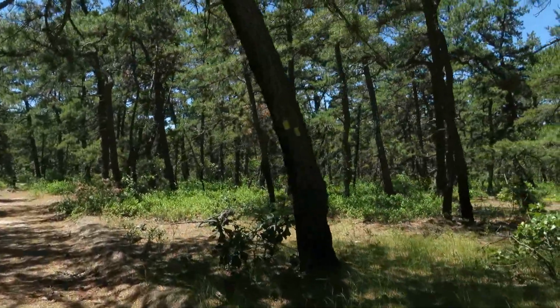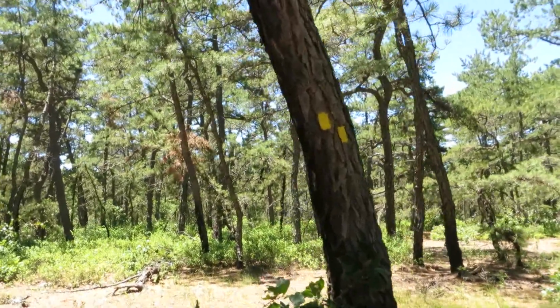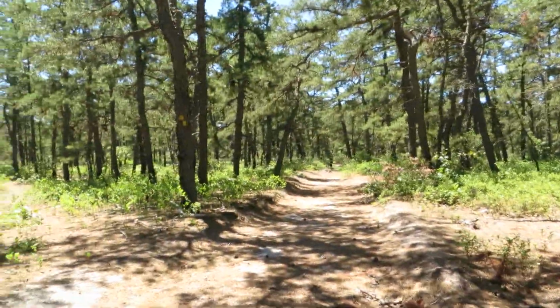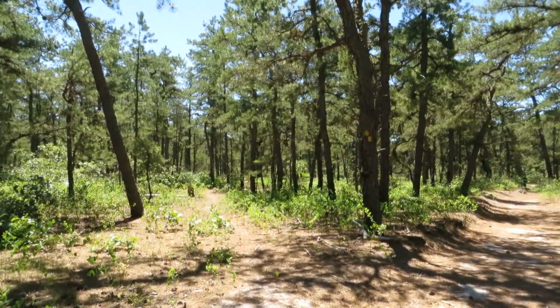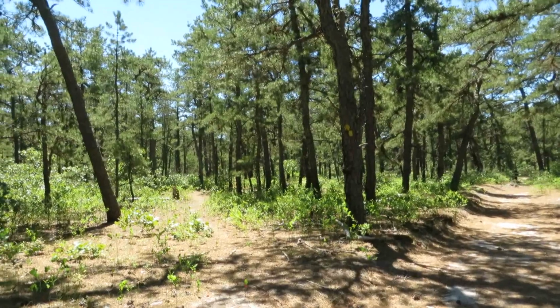That's the yellow marks for the trail. There's another trail. Go see, they just put another trail in here. They're always putting new trails in here. This is the yellow trail. They have many different trails here in this park.